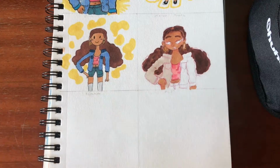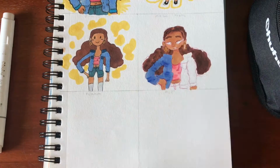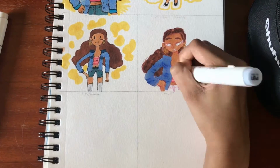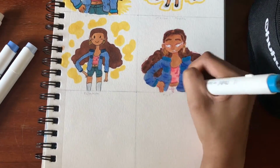Also, in the clothing wrinkles, the way her art style is, it's very defined, and I don't normally do that, so it was kind of hard for me to replicate it, but since the drawing was kind of small, you can't really notice it.